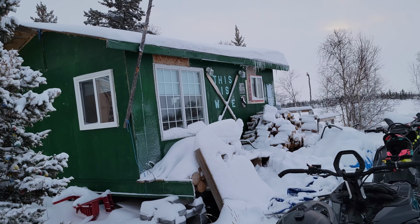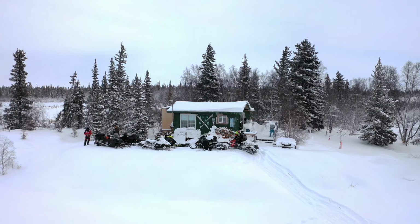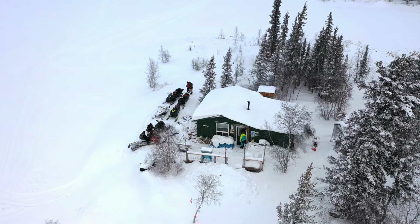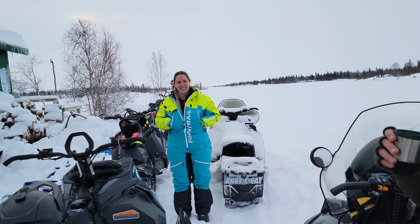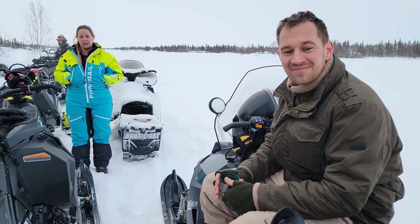This is Woody's cabin. They were nice enough to let us come by, maybe warm up a little bit. Very cool. Tomorrow we're going to the other one. I was so excited. Yeah, tomorrow's quite a bit more of a trip. This one's kind of a breakdown of gear and making sure everything's gonna work out.